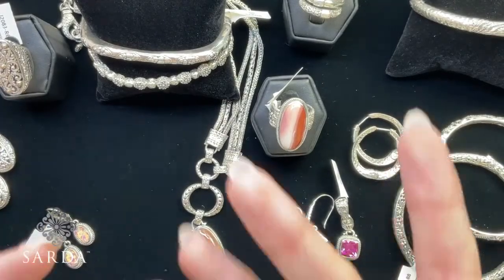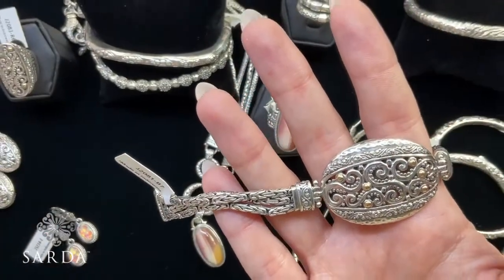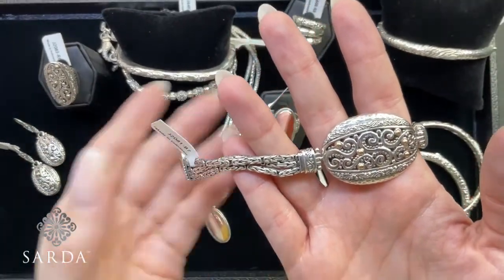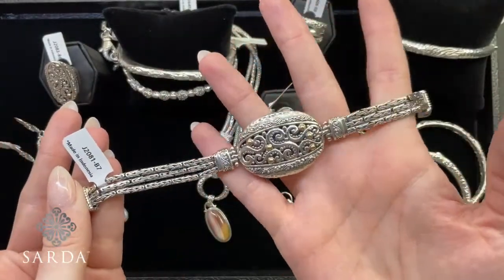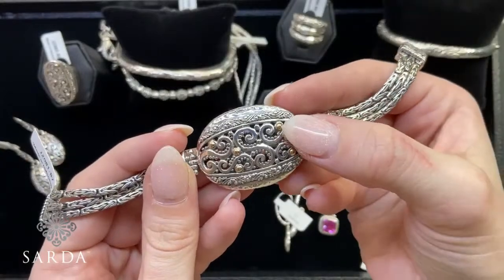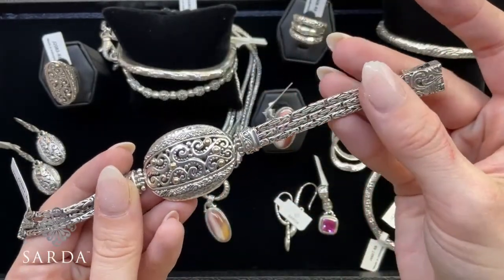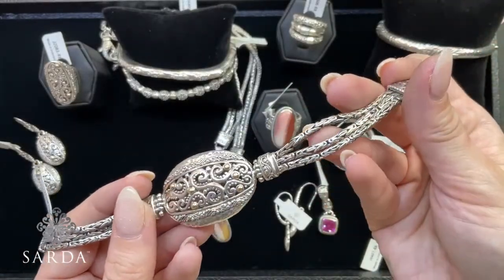And then we've got the bracelet. J2081, it's going to fit a 6½ to a 7-inch wrist. For $189.99. I just zoomed in so I can see the gold. I wanted him to be able to see the gold beads. Gold, gold, gold, gold, gold. And then this has a triple strand bracelet.